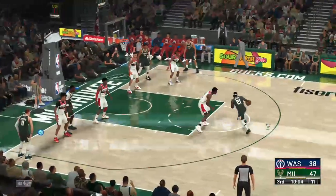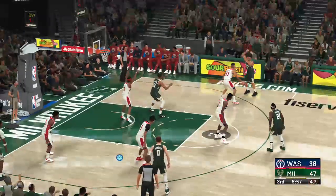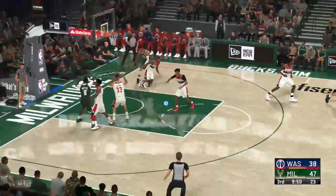Holiday against Hield. Outside, Holiday. To the right side. Clock at six. To the paint. Antetokounmpo is doubled. Nora, off the mark there with a three.